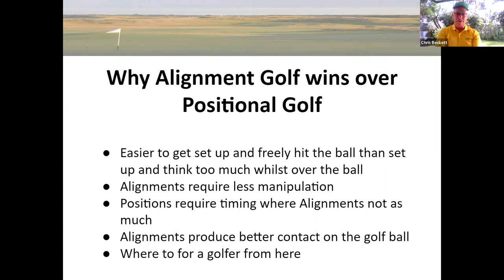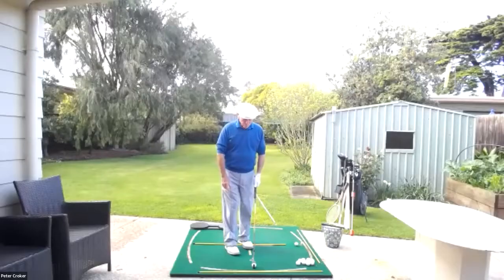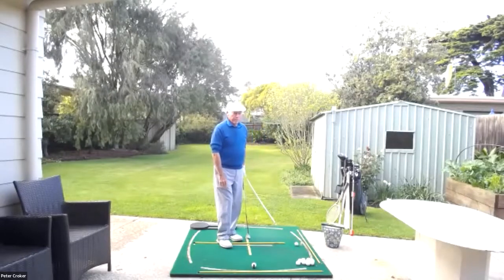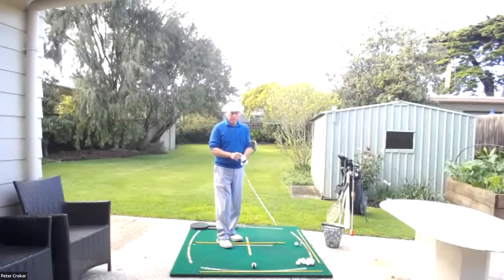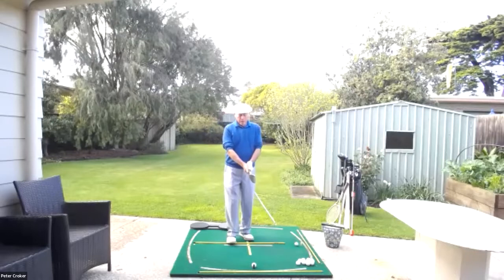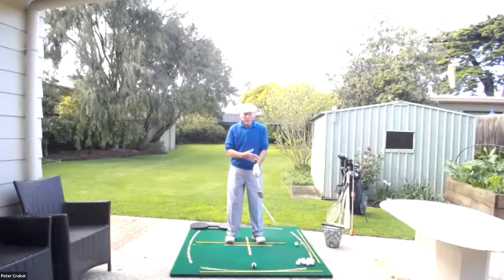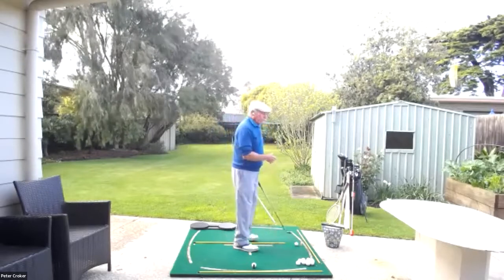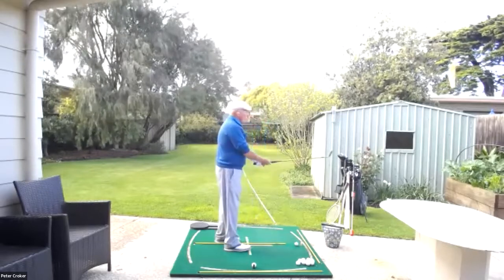So Pete, just share with us some of your thoughts on those points. Right. Well, basically, if you have a good address routine, then you set up a lot of these alignments. They become automatic. You get the grip, so the alignment of the grip to the club shaft and the club face. You get the right alignment of your body to the ball's target, and the right posture and the right distance to the ball. These are set up through focusing on the alignments.